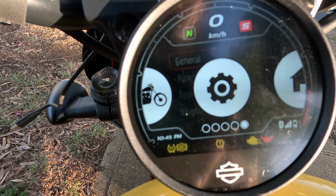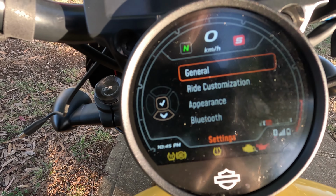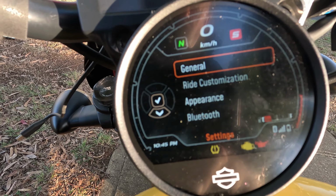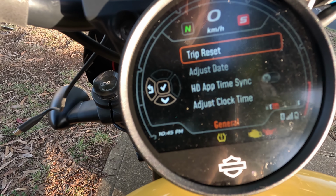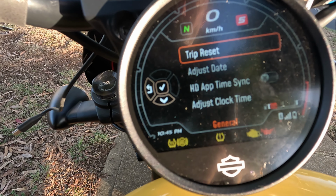This is settings, down here is general settings, you're going to customise the ride modes, the appearance, the Bluetooth settings, trip reset. And you have a home page for you to go back.